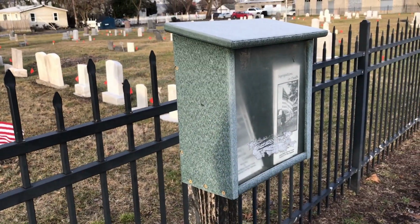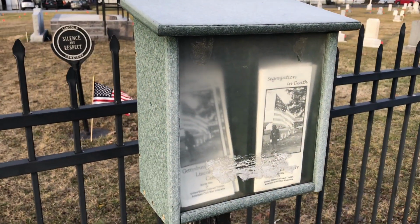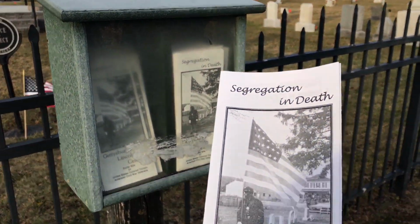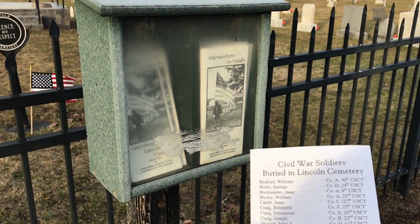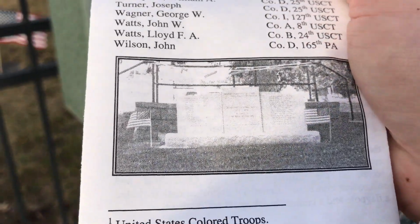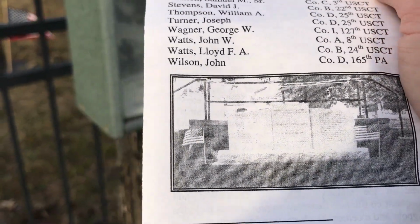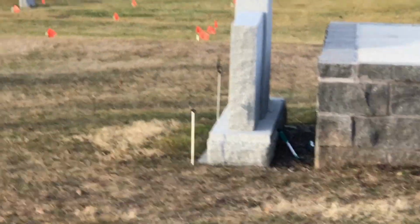So the Project Association, they have this box set up next to the cemetery, and they're not open today, but what they do have is this nice little pamphlet which provides information on the USCT troops that are buried in this property. And if you see the monument on the pamphlet here, well, it's right next to the rostrum over here.